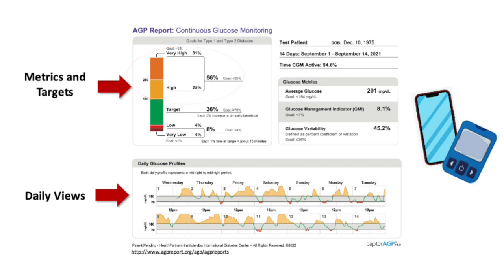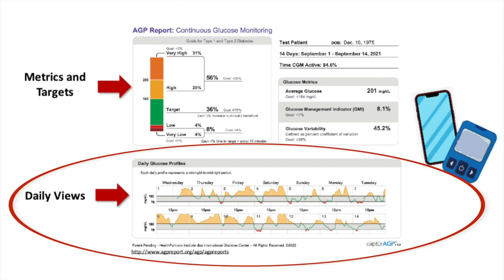From there, I'd skip down to the daily profiles and look specifically at the patterns where glucose is rising above 180. This can really be a clue of where to direct your conversations or your questions around usual meal times and food choices. So those questions might be something like, tell me about when you usually eat or drink in the morning, or tell me a little bit about what you typically eat or drink in the evening. It just kind of depends on where you see the most peaks above 180. And this can really be something to help prompt a pretty natural conversation.